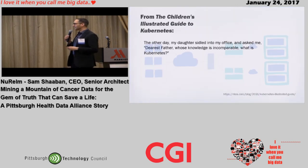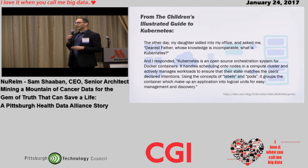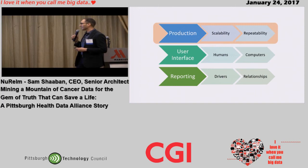And if anybody's interested, I think the Children's Illustrated Guide to Kubernetes is a very hilarious and great introduction to how this stuff works, but I won't talk about it now.